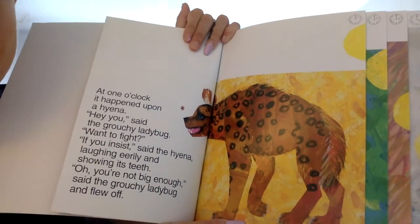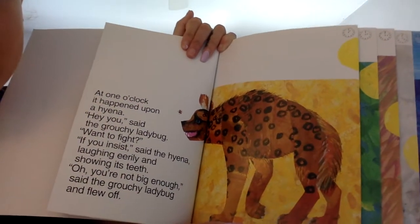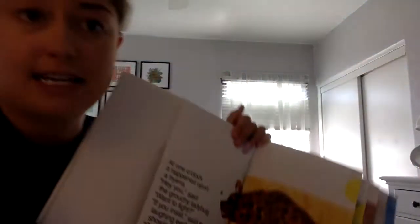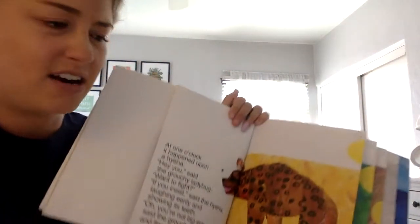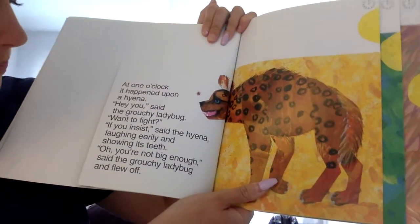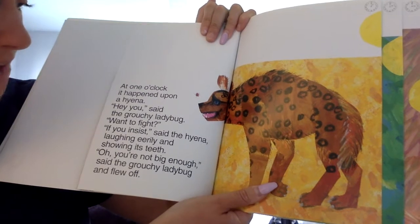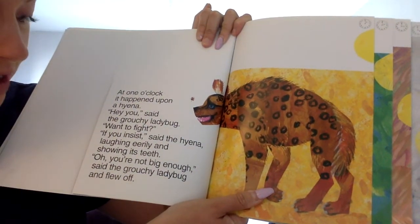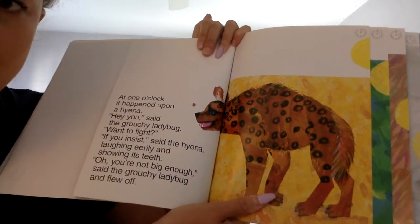At 1 o'clock, it happened upon a hyena. "Hey, you," said the grouchy ladybug. "Want to fight?" "If you insist," said the hyena, laughing eerily and showing its teeth. Friends, eerily means kind of creepy, kind of scary. So the hyena was laughing in kind of a creepy, scary way. "Oh, you're not big enough," said the grouchy ladybug, and flew off.